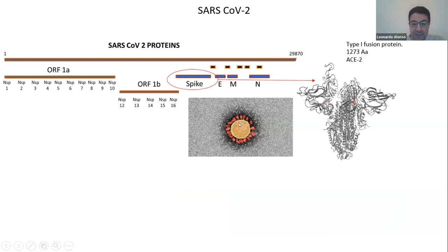The genus is Betacoronavirus, and the subgenus is Sarbecoviruses, where the SARS virus also belongs. Not SARS-2, just SARS. The virus encodes more or less 20 proteins, including four structural proteins: the spike protein, the envelope protein, the membrane protein, and the nucleoprotein. And we focus on the spike protein because it's of major importance for virus infectivity and for therapeutic purposes.